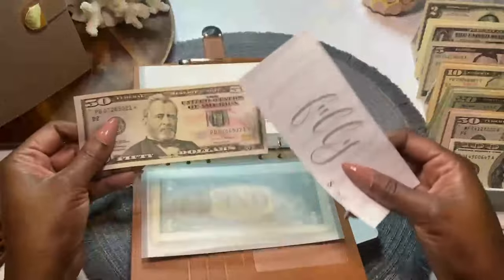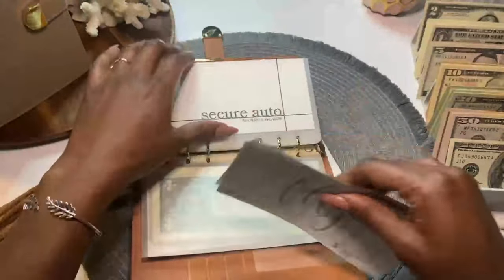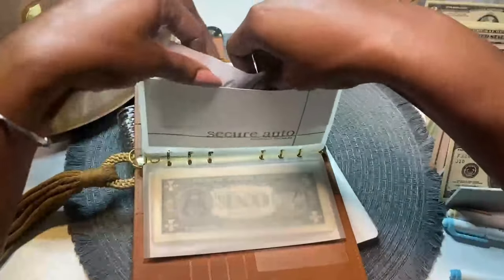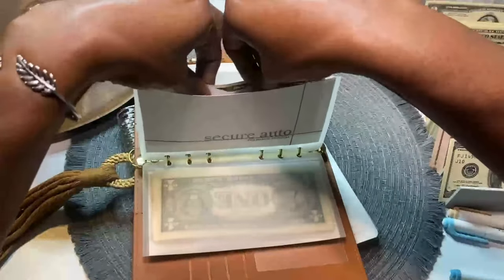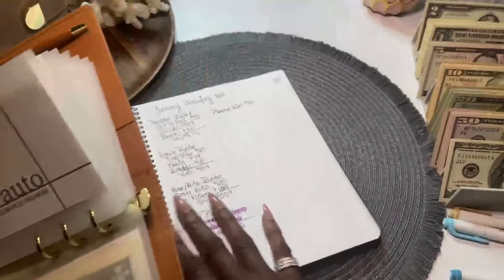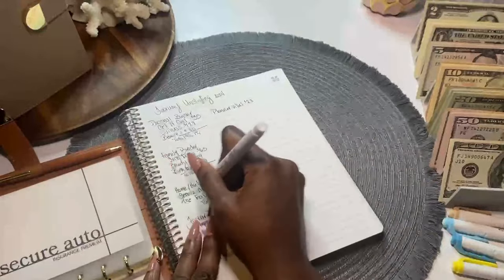And then this $50 is going to start the next year insurance. So it's fully funded for 2024, and the $50 is for 2025. So I'm going to leave that here. And the next envelope, that was insurance, and insurance is this gray color.